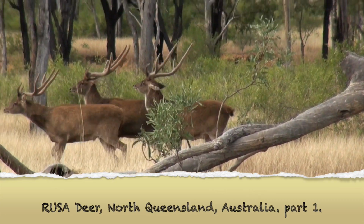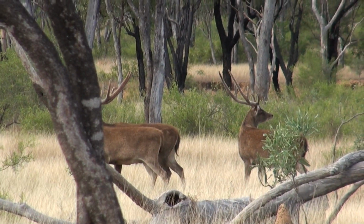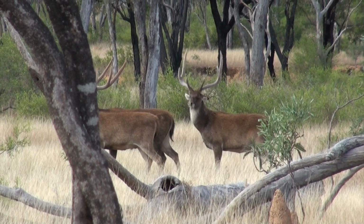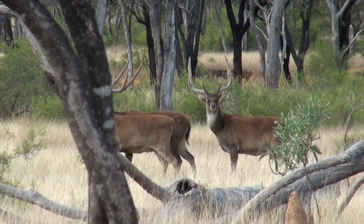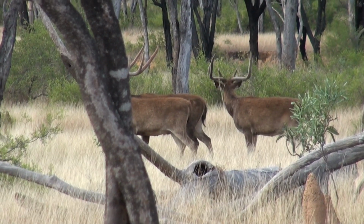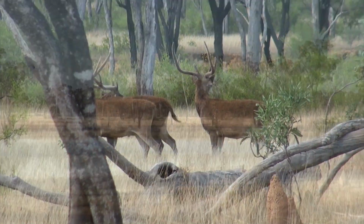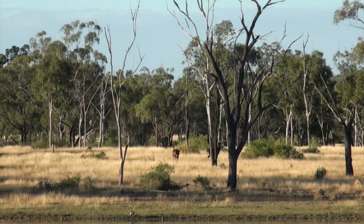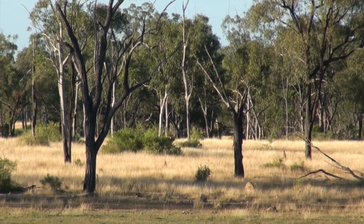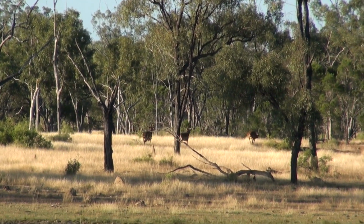These Rusa deer were a part of a small herd west of Townsville that were established in early 2000. The initial relocation was 56 animals, 28 stags, 28 hinds. They were placed in a pen for a couple of months prior to their release, and they were doing very, very well, being managed by the station owner as a trophy resource.